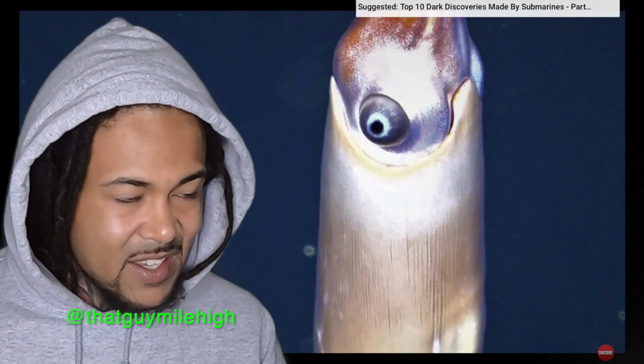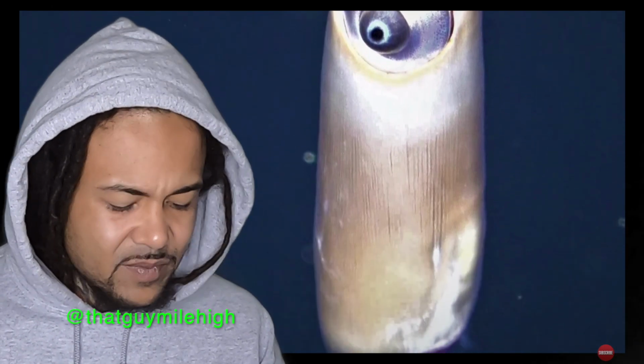Look at him. I never thought a squid, that's a crazy looking little creature thing. Yet here we are. Part 3 was amazing. Cute squid.